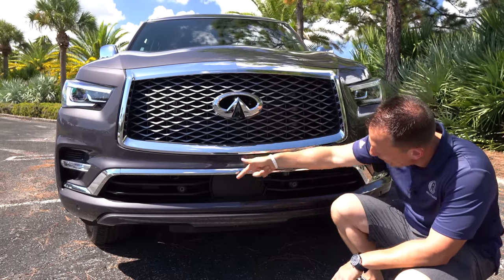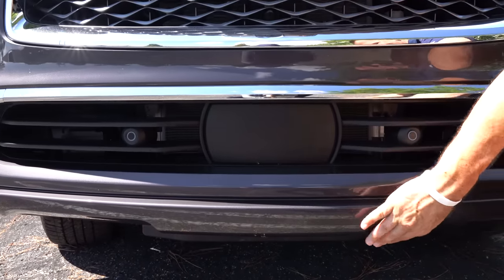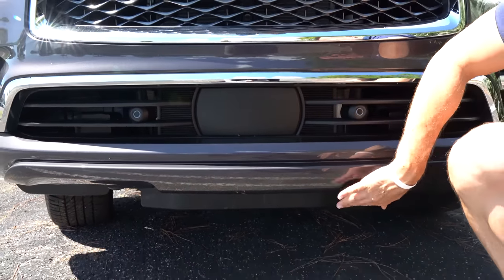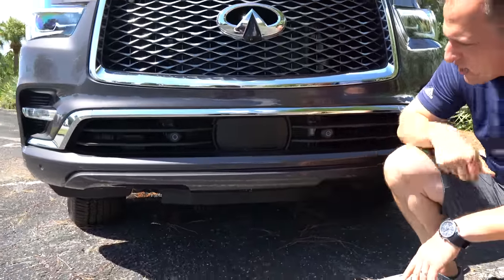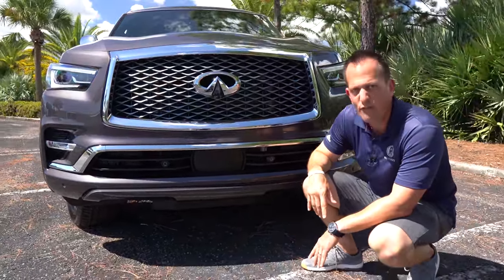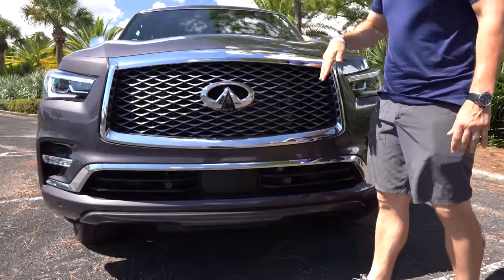Now, working your way down, more chrome, flat black with some functionality. And I like the way they tweaked the underside of the front fascia on the low end. You've got plenty of ground clearance. And remember, this is not all-wheel drive. This is 4x4 capability. Let's go ahead and hop up on the hood.